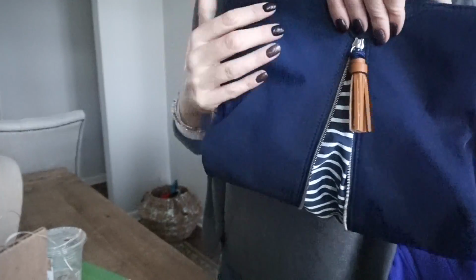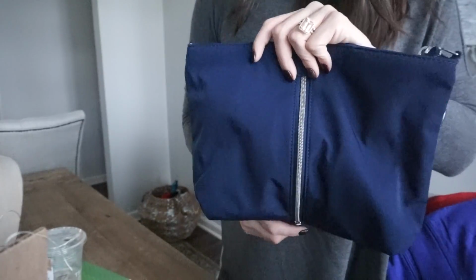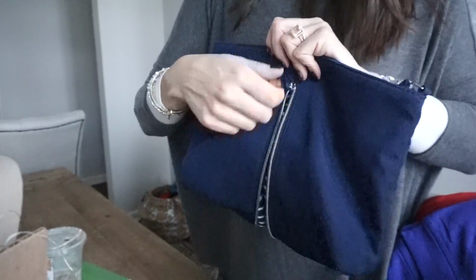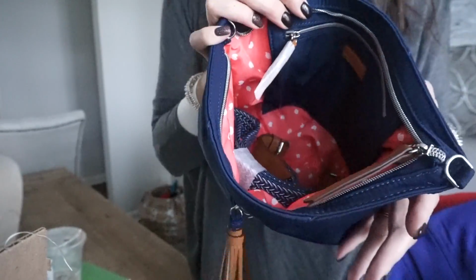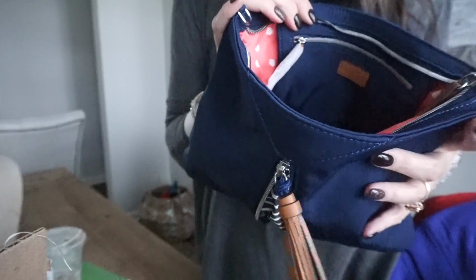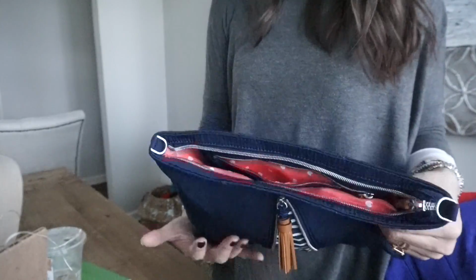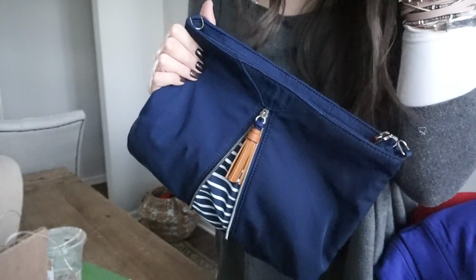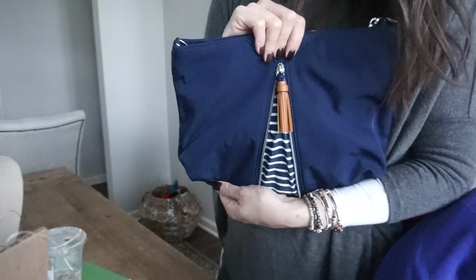And like the other one, you have the option to zip this completely closed to more of a square shape. I prefer it left open. The inside's this really pretty coral poppy, polka dotted almost pattern. There is another smaller zip pouch here. I love this. I love that they incorporated the stripes. I'm such a huge fan of stripes, and I love this color. They call it navy, but I would definitely say it's more of a sapphire. I would say a sapphire.